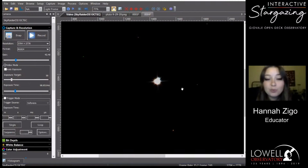And so we know Altair will become a planetary nebula just based on its mass. So Altair is 1.79 solar masses. And so we know that under 3 solar masses, these stars form planetary nebulas. And so that's why we know this one will form into a planetary nebula. All right, so let's go to Vega.